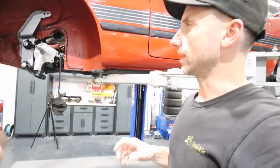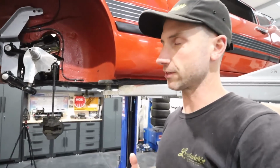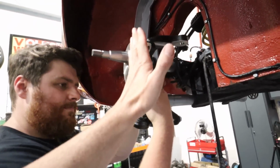All right, so basically I didn't film him putting the driver's side control arms in because we were just test fitting some stuff, but I wanted to film because he's actually putting the spindle in now, and these are like a 0 offset spindle.